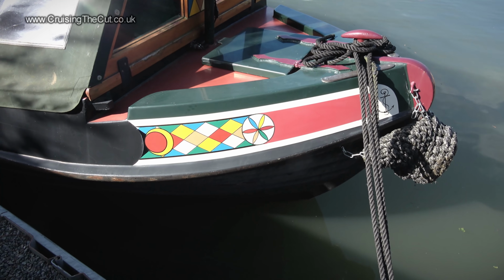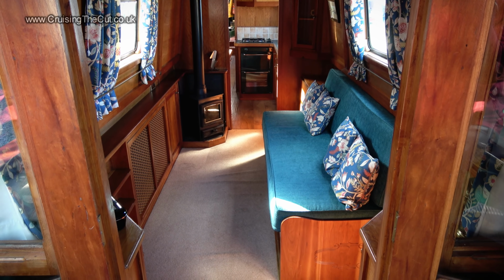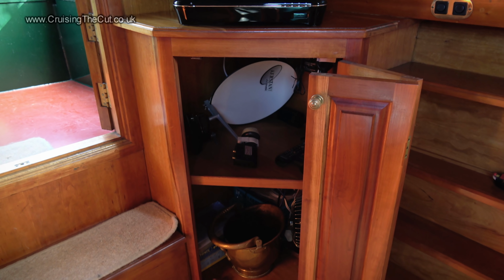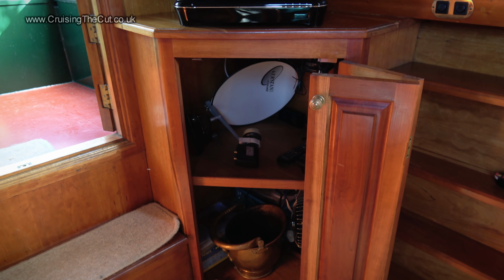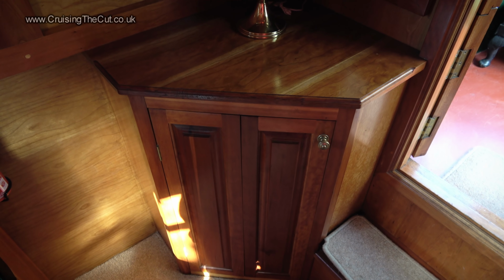The fit out is probably a bit Marmite. You'll either love it or hate it with this dark cherry panelling, but I love it. It's a compact space, but there's plenty of storage for books or model narrowboats. The marriage of old and new continues with not only a TV, but even a satellite dish waiting for installation in the cupboard below. Immediately opposite, another useful corner cupboard.